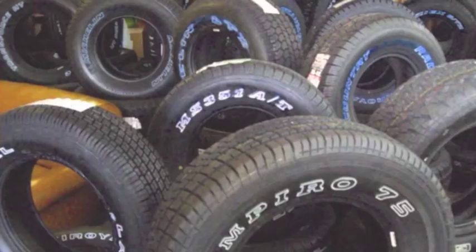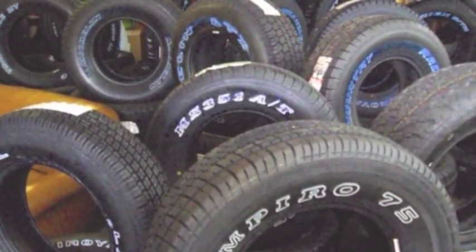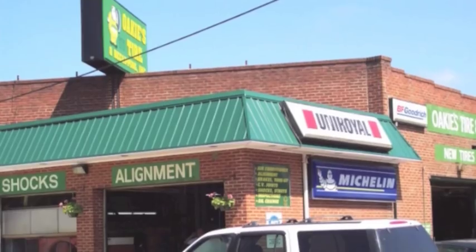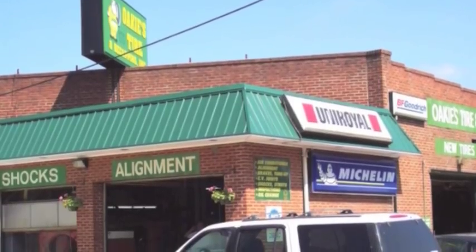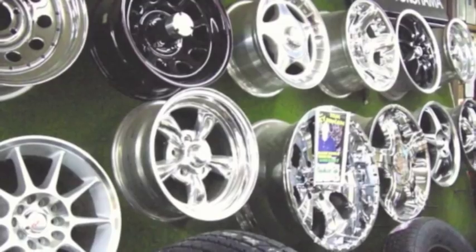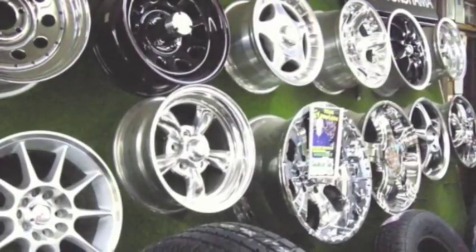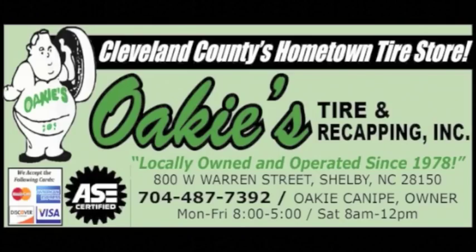Buy from the originator, not the imitator. Before you buy your next set of tires, check around and compare, and you'll find the best prices at Okies Tire and Recap in Shelby. With name brands like Goodyear, Mastercraft, Michelin, Yokohama, Firestone, GT Radial, Dura, and more. Plus, Okies has used tires too, and road service is available, and they'll rotate and balance your tires for the lifetime of your tire. Okies Tire and Recapping, 800 West Warren Street in Shelby, Cleveland County's hometown dealer for over 39 years.